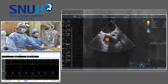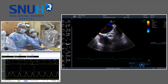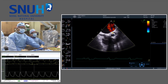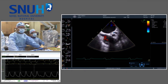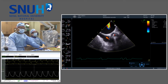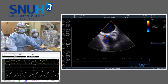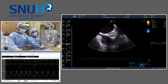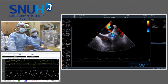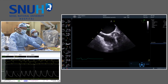ECG is complete AV block, rate 40. (20% oversizing). There was trivial PVL at 12 o'clock. No conduction, AV block.